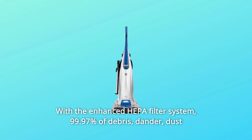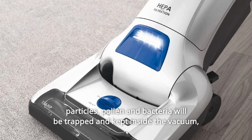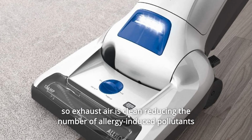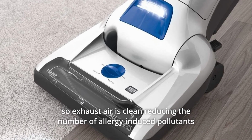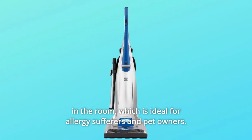With the enhanced HEPA filter system, 99.97% of debris, dander, dust particles, pollen and bacteria will be trapped and kept inside the vacuum. So exhaust air is clean, reducing the number of allergy-induced pollutants in the room, which is ideal for allergy sufferers and pet owners.